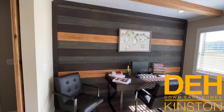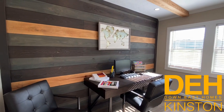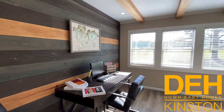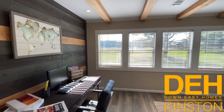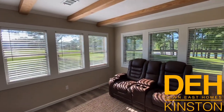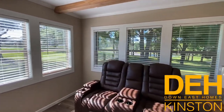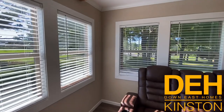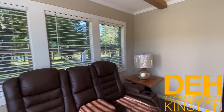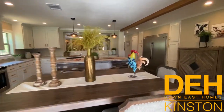I love it. So you could see, you could use it as an office or you could use it as an extra den. You could put a TV on that wall. You could use it as a sunroom because look at all these windows. Four windows on that wall, three windows on this wall. I just can't get over this, guys. This is not a double wide. I'm sorry. It is. It's legit a double wide, but it just doesn't seem like it. I just can't get over how nice this is. Now, the master is going to be back here, but I'll show that to you last.